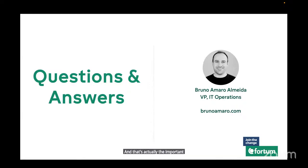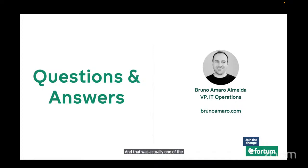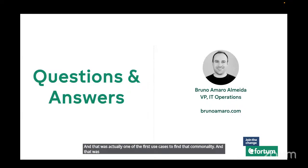In our case, one of the first use cases of Backstage was that we wanted to create a technology radar for the developer community. What are the most common tools being used across the teams? What are the technologies that we are not advising to use, that we are retiring for one reason or another? That was one of the first use cases, to find that commonality, and that was our commonality at the time.